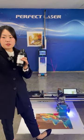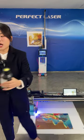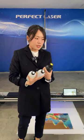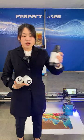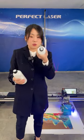And sometimes, when you are not using it, you have to keep the tank clean. So you may use this as the consumables. First is the cleaning.